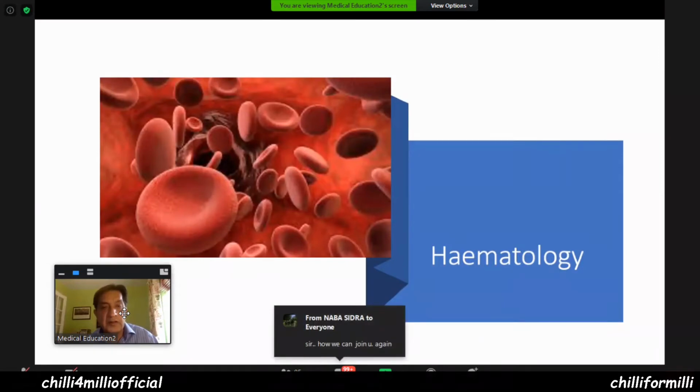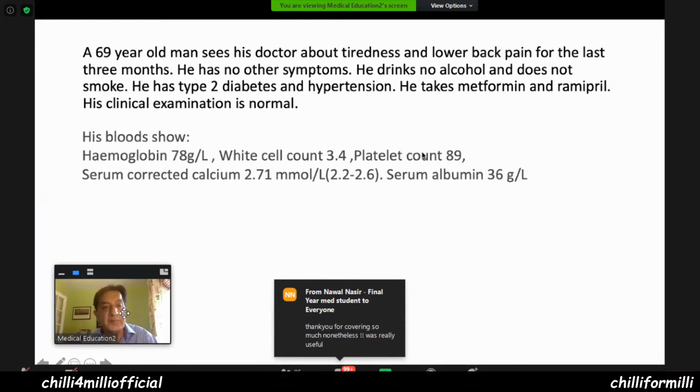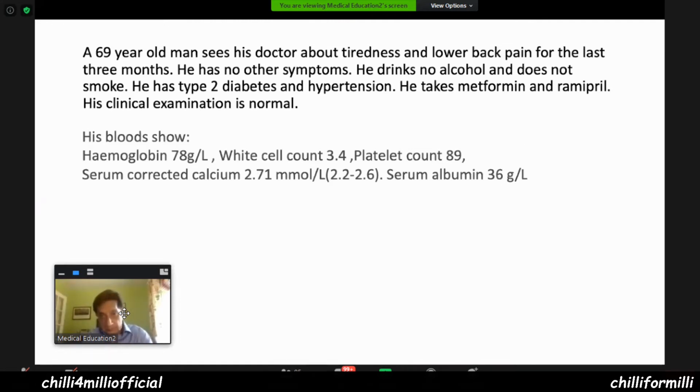In hematology, these are the common topics which are normally asked. So please have a good read. A 69-year-old gentleman, tired and with lower back pain for 3 months. What is your diagnosis?